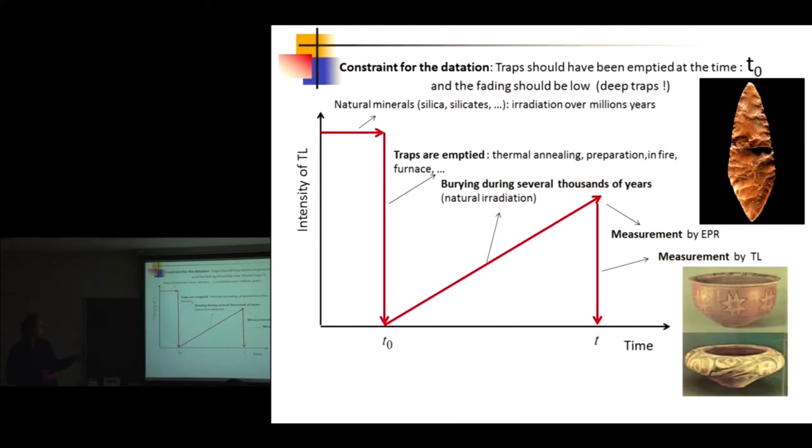And then, during several thousand years, there is a natural radiation, and there is an increasing number of traps. And then you can measure the traps by thermoluminescence. Thermoluminescence, you release all the traps. You put your material in the furnace, or the thermoluminescence setup, and you control the quantity of photon coming out, and it can be double checked by the quantity. And you have information about the time and the datation. So this is the way to do this.